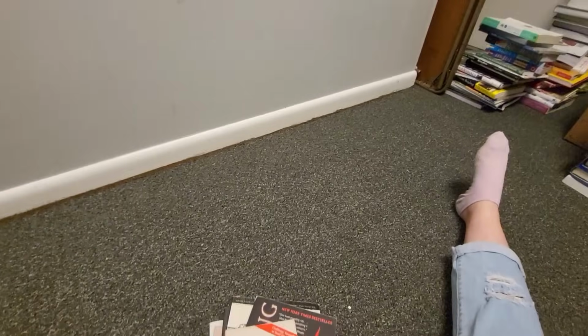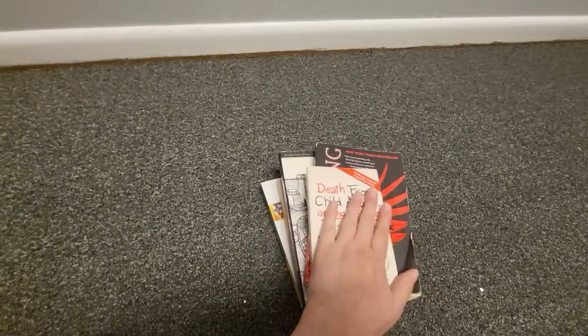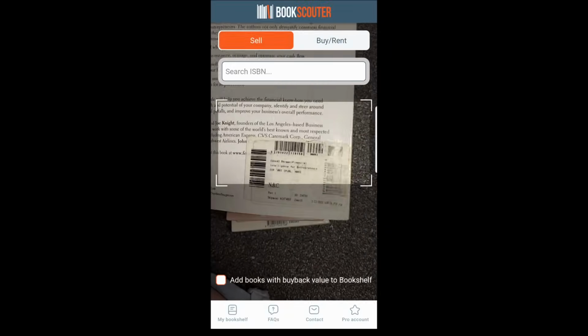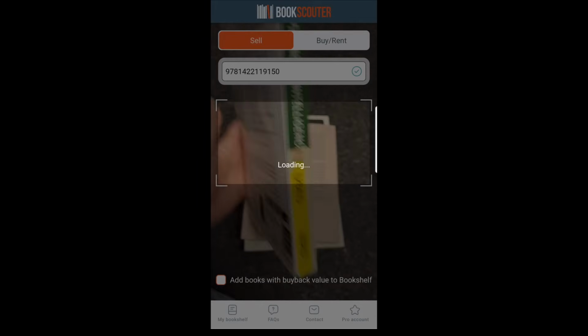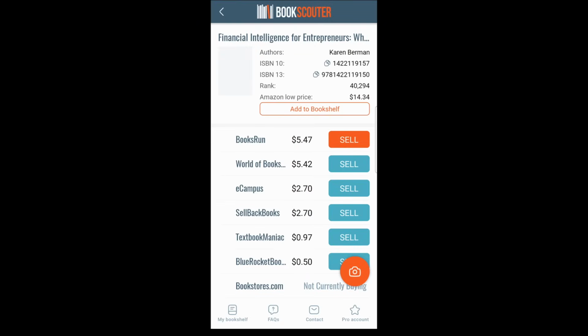I wanted to go ahead and do a couple of honorable mentions here. These ones were worth just a few more than just pennies. So I'll show you some of those real quick. All right, so let's go ahead and look at these books we have here. First up, we have Financial Intelligence for Entrepreneurs, What You Really Need to Know.